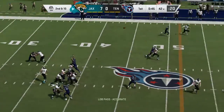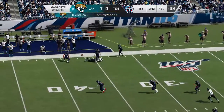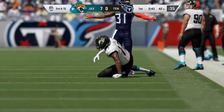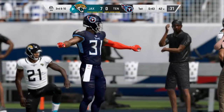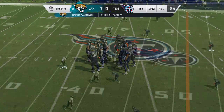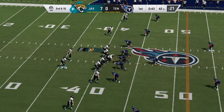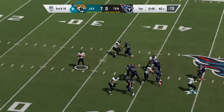On 2nd and 10, it's Minshew. And that is incomplete. A lot of force bearing down on him there. He could not hang on. It's 3rd down. Those passes out that far wide always make you hold your breath a little bit. Felt like it was in the air for a while. What it does is allows a defender to gain some ground, come from a long distance, and have a chance to affect the pass. Now they face a 3rd and 10 after back-to-back incompletions.